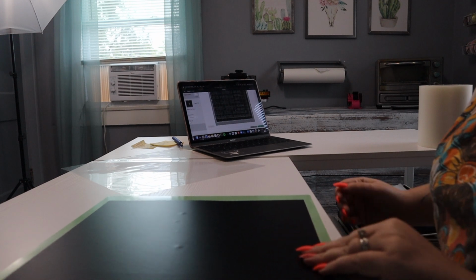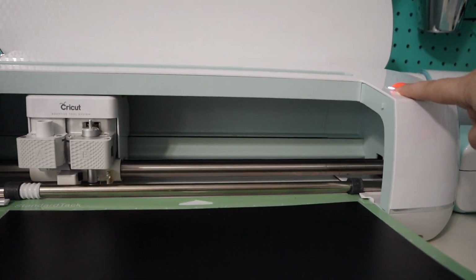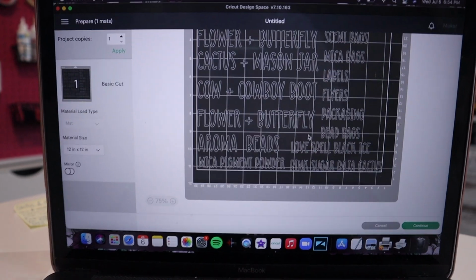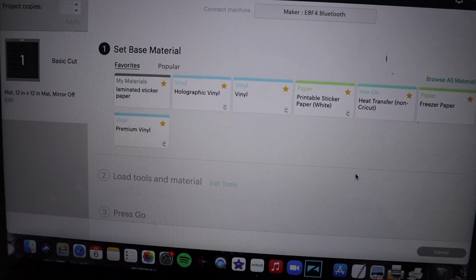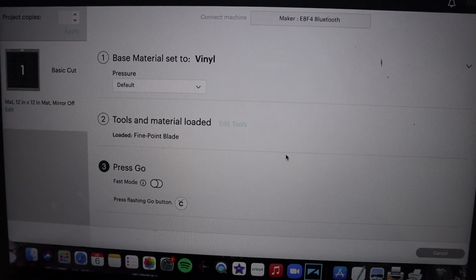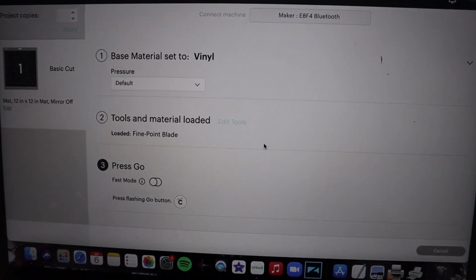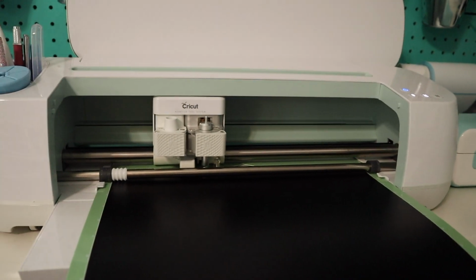Okay, so now we are ready to load our mat into the Cricut. And then we're going to come over here and hit continue. And I'm just gonna select vinyl because it's just regular vinyl. I'm gonna leave the pressure at default. And then we are gonna come over here and hit cut since we are ready.